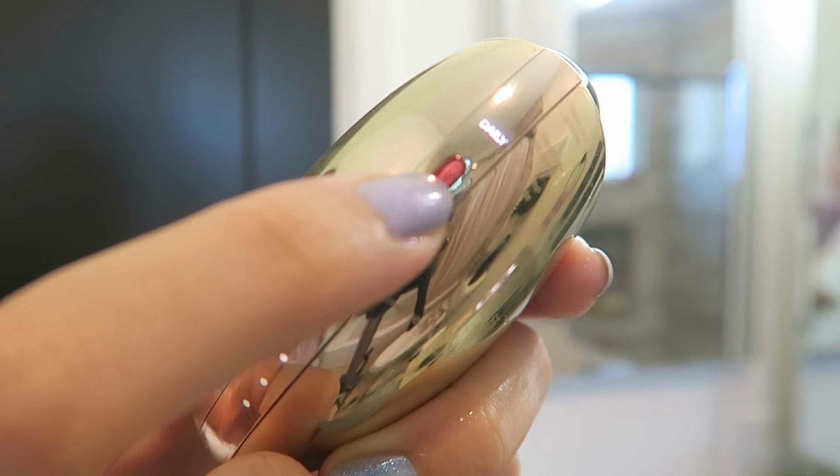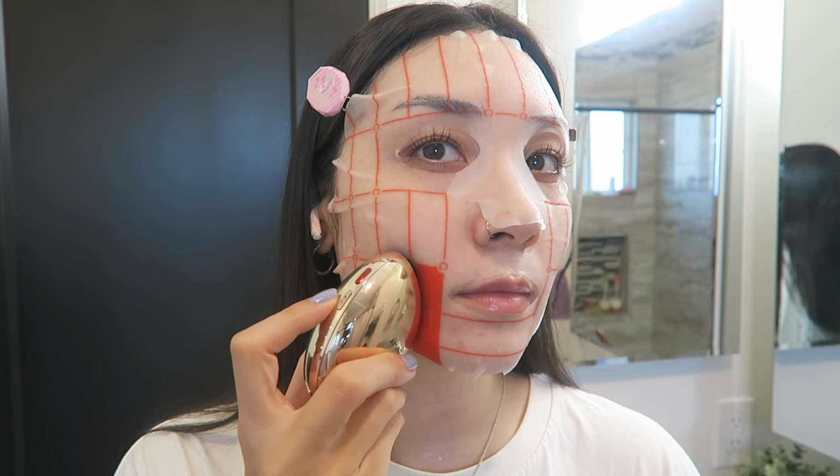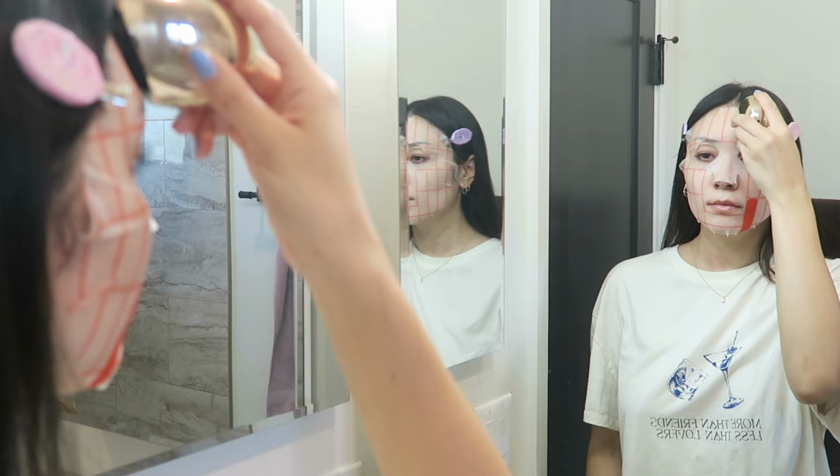It also has a second mode on here, which is the depth mode, and I use this with the special sheet mask that it comes with. It has these grids that you stamp along your face. You hold the device for about 6 seconds on the grid until it vibrates and you keep moving along. And this is supposed to increase your collagen production by 90.7% in just 7 days.